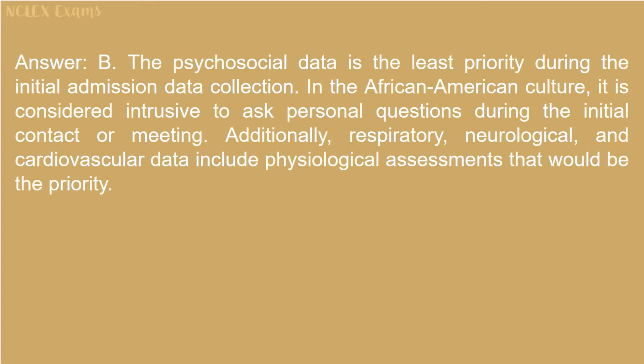Answer B. The psychosocial data is the least priority during the initial admission data collection. In the African American culture, it is considered intrusive to ask personal questions during the initial contact or meeting. Additionally, respiratory, neurological, and cardiovascular data include physiological assessments that would be the priority.